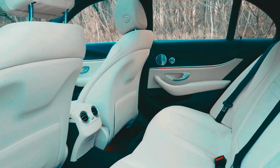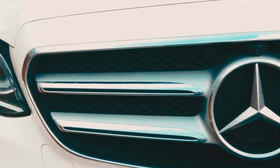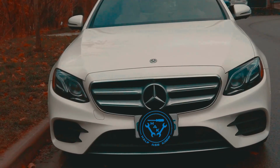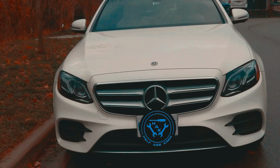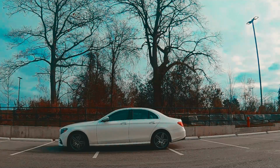So for me, like I said before, the thing that made this car shine was the customization options, because it makes you feel like you're wearing a suit that was just made and tailored for you.